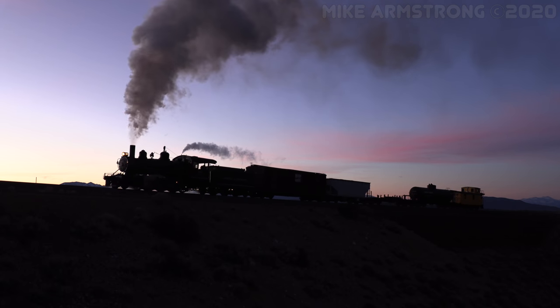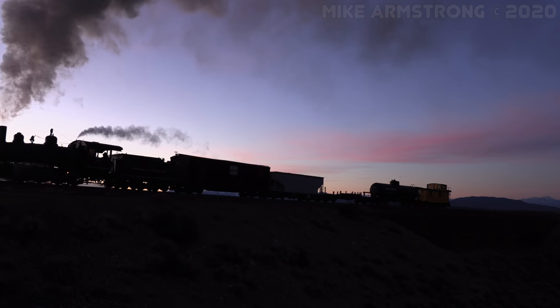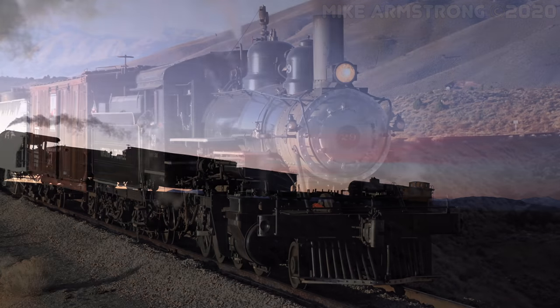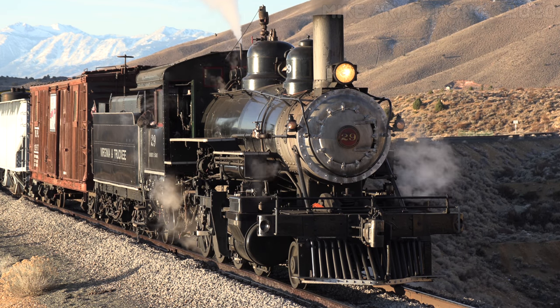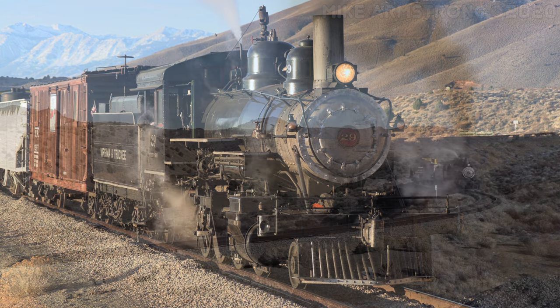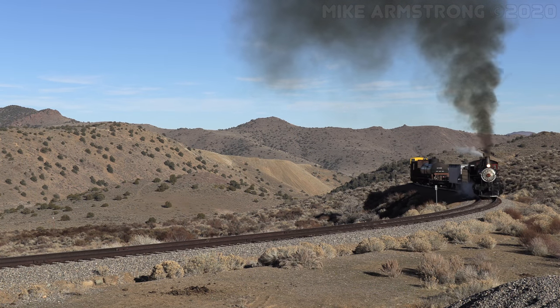Number 29 is a 2-8-0 consolidation type built by the Baldwin Locomotive Works in 1916. The locomotive previously ran for the Longview, Portland, and Northern Railway out of Longview, Washington as their number 680. Let's watch Virginia and Truckee number 29 in action as it traverses the steep grades and tight curves of the Virginia and Truckee Railroad.